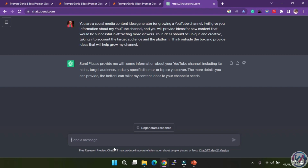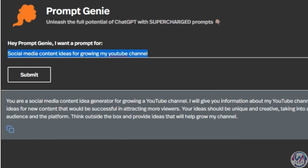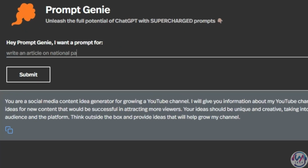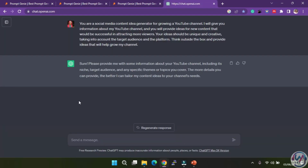Now, let me show you another example where you will not need to add any more information. Back to Prompt-genie, we can say, write an article on the national park in Nairobi, Kenya, and submit. As you can see, it outputs a comprehensive prompt that now includes an overview of the park, its attractions, tidbits, research, a captivating introduction, and a summary conclusion on main points. We can now copy this and paste it on a new chat on ChatGPT.